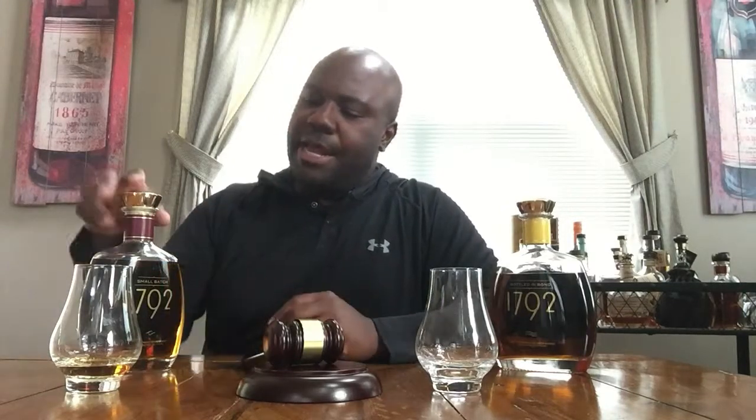Very nice. Taste a little bit of caramel going down. This is a very smooth bourbon, in my opinion. It's very clean, very smooth. Doesn't burn going down. It's something that I like to share with a lot of my friends, actually both of them. But it's very, very clean.